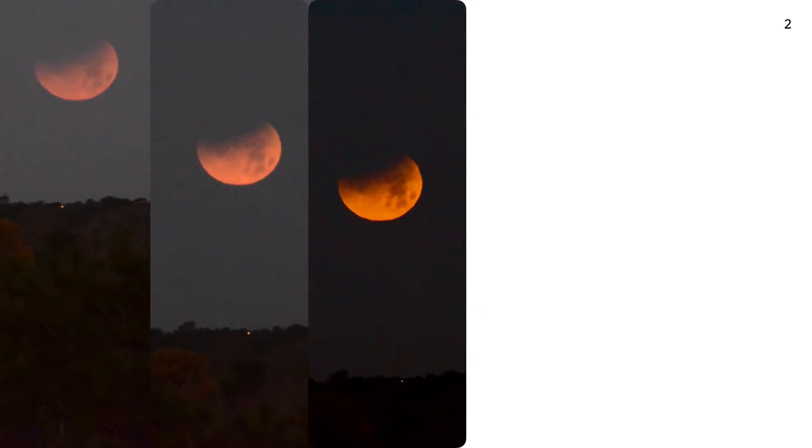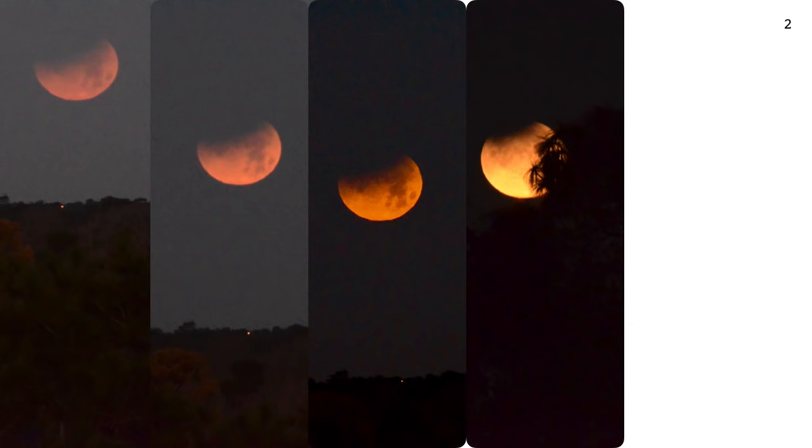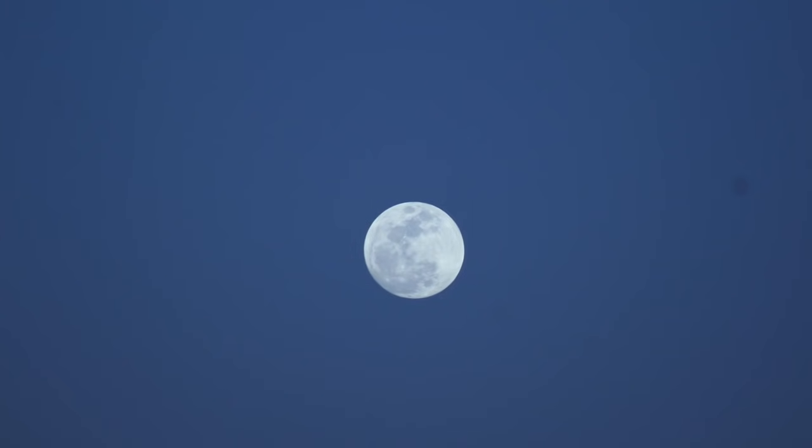And actually, I think this is the reverse of the sequence. In other words, I think the one on the right is the first image, and then the last one is up there. They're pretty lovely. I like this last one. You can see the palm trees casting a shadow against the moon. It's kind of nice. Here's another really lovely one.